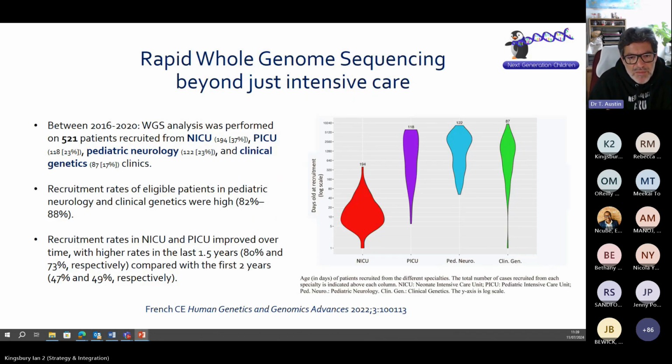For the second part of the project, we extended the rapid sequencing to patients in the paediatric neurology clinics and also in clinical genetics. The total next generation cohort consisted of 521 patients, around 37% from NICU, 23% from PICU, 23% from paediatric neurology, and just 17% from clinical genetics.